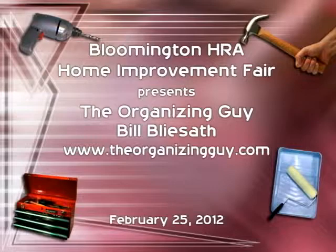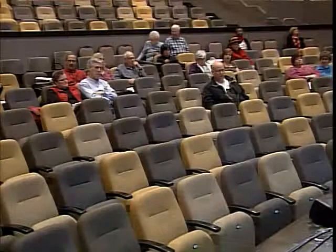Okay, thank you. The question was, for organizing a garage, do I have a preference for the type of container that's used for storing things, especially if it's an unheated garage? I'll say in general, and this holds true for garages as well as any space, for containers, and organizing is all about containers, square is better than round because it maximizes the use of space. Clear is better than opaque.